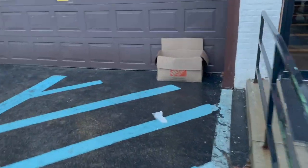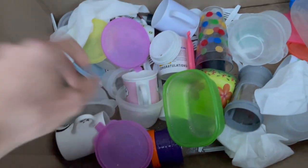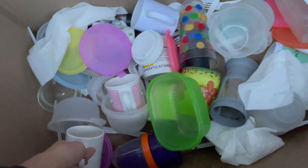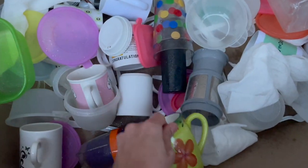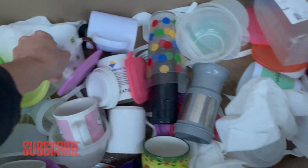So today we are at the ReStore for Habitat for Humanity. We're gonna go inside and see what we find to resell on eBay. All right, sometimes they have free stuff like in that box. Let's take a look. Anything in here? It's probably all picked over. It's a little funky. A lot of mugs. Okay, I'm not seeing anything. Let's go inside.